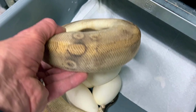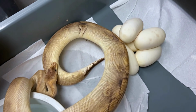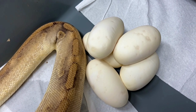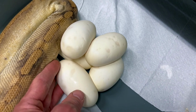Champagne, all my champagnes are a little, oh, that's not too bad. So we got 5 eggs there, 5 big eggs too. All right, I'm happy. Let's clean her up, get her out, and those eggs are huge. Oh my God. You're going to see when I put them in the hatch trays how big they are. I have big hands, I would say. These things are big, big, big eggs.